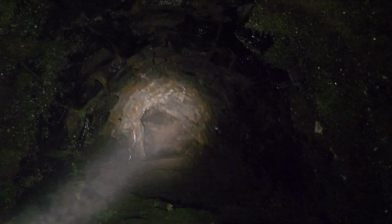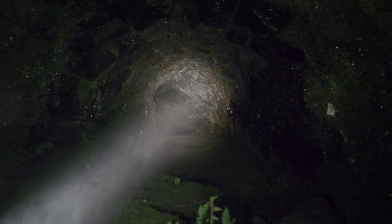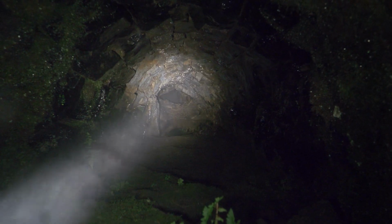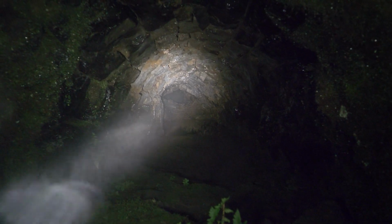Right, so what we've got in this one, hopefully you can see here. The air's not very good, as you can tell, and it seems to go down to a bit of a hump, which is about there, and then it gets a bit bigger, and then straight after that there's a collapse. So unfortunately this one's going to be a no-goer.